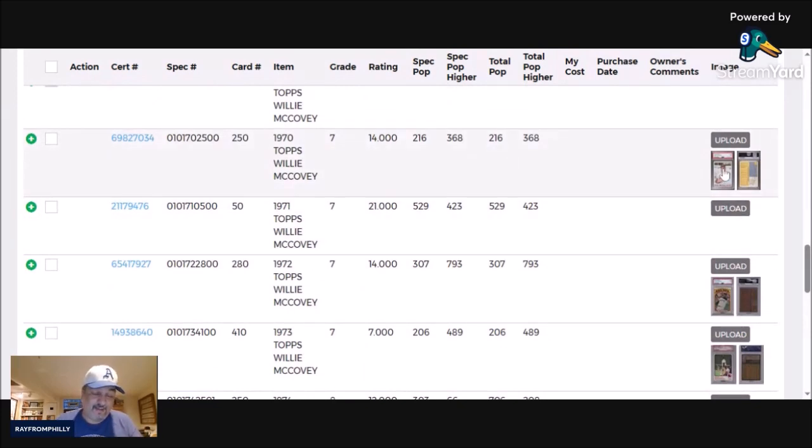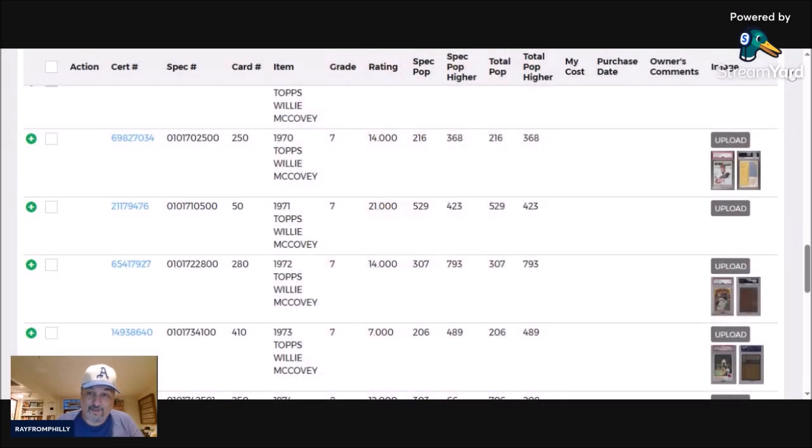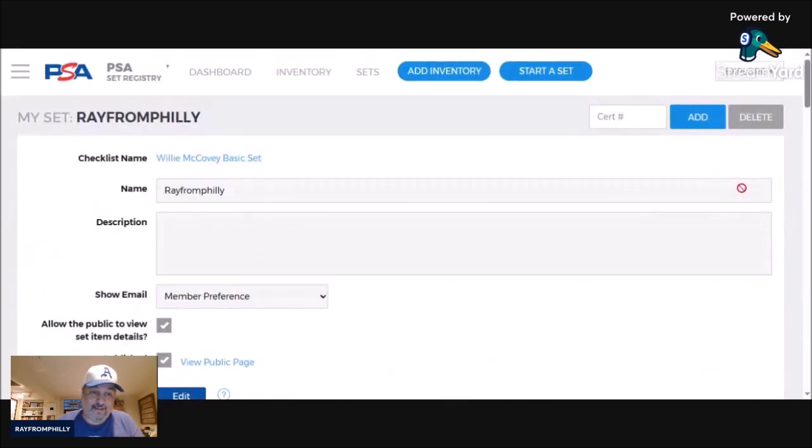And that means that the person who had this got this graded from PSA. And recently, when you get a card graded from PSA, they now scan the pictures for you. So I really like the scans. I think they look great, better than using a phone. So all I have to do now is just upload the 71 picture, and then that is it.